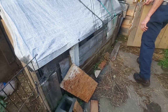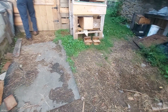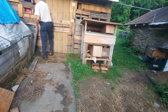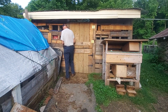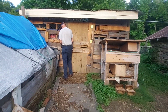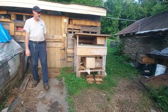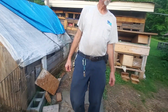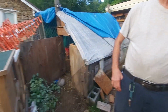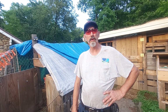But we're turning the bunny bunker into storage, and that'll allow us to get some of the things that have been cluttering up the shop out that are not shop related and carport related. So right now it's a mess. We've been really busy. Yes, we've been getting some firewood together.